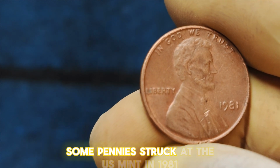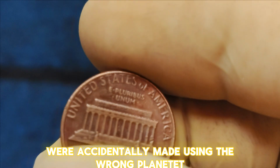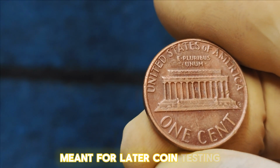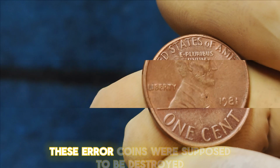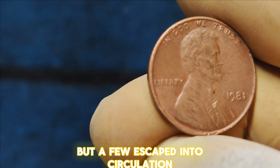Some pennies struck at the U.S. Mint in 1981 were accidentally made using the wrong planchet, an experimental high-quality zinc-coated copper alloy meant for later coin testing. These error coins were supposed to be destroyed, but a few escaped into circulation.